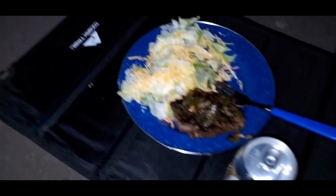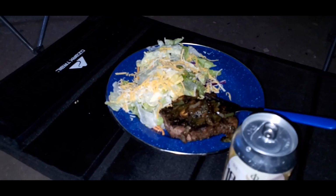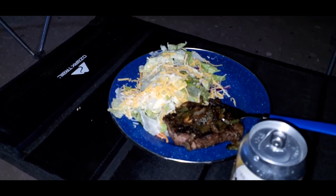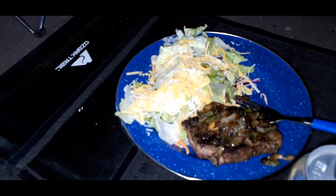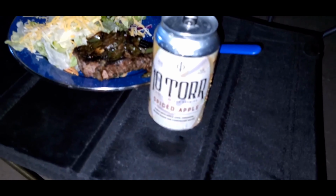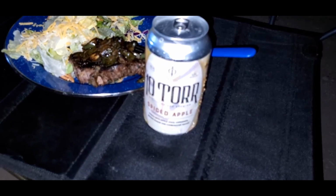Dinner's finally ready. The only thing missing is my dressing. I'm going to have some salad, some cheese, my juicy steak, and my favorite. It is gonna be so good.